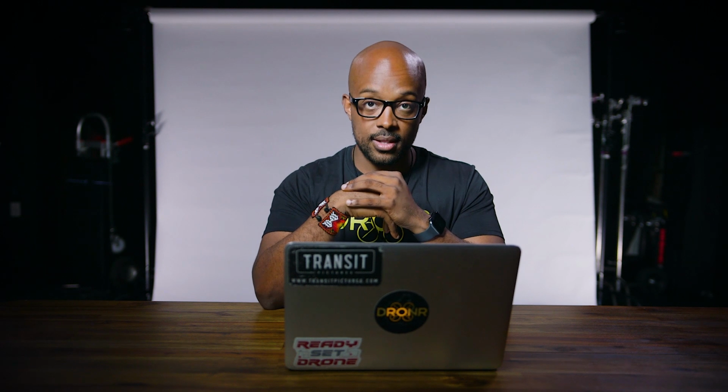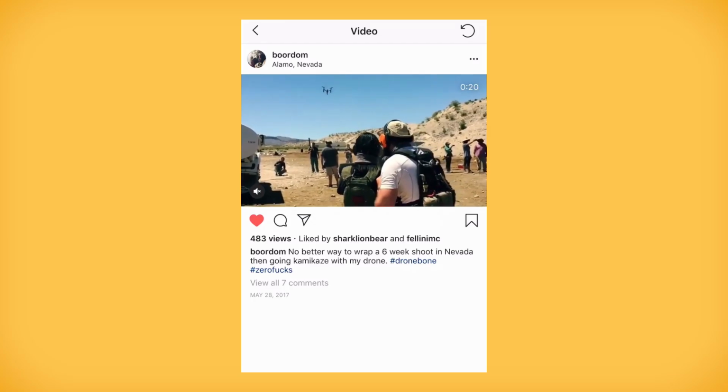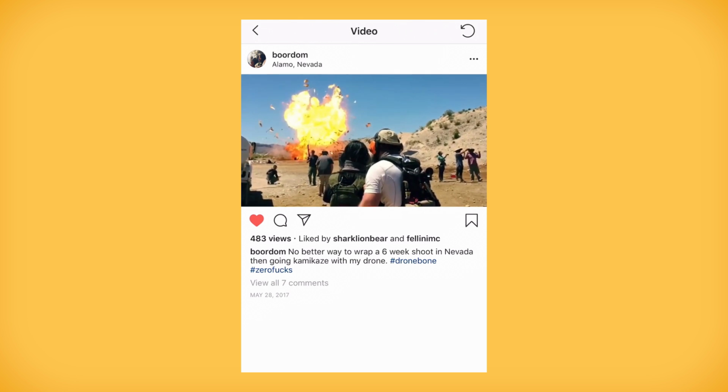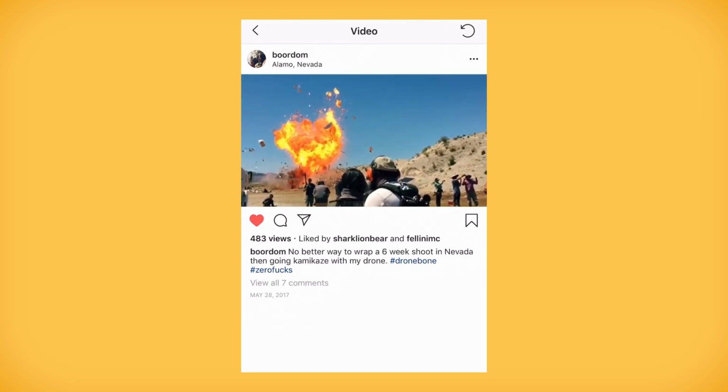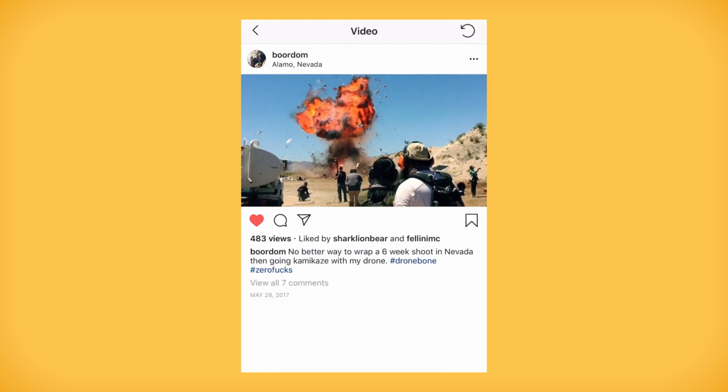Now this was part of the plan. This isn't like an explosion that, oh, it might be happening or whatever. This is definitely a film set. This was planned. This is what they wanted to do. He wanted to get this shot of the explosion coming up and hitting the camera. And I do believe this explosion did destroy the gimbal on the drone. The drone survived itself, but the gimbal, the camera, and all that, the most important part, got destroyed, but the footage was saved. So I guess that's a win.